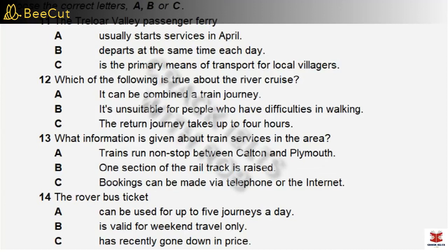For adults, a ticket costs £5.50 per day. For senior citizens, the cost is £4.50. And a family ticket for up to 5 people only costs £12. You can purchase tickets on the bus.